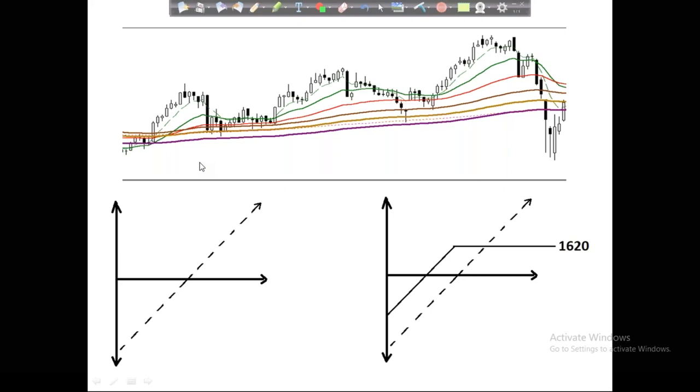Okay. So please, one time explain how theta affects an option. Definitely I'll explain, definitely.